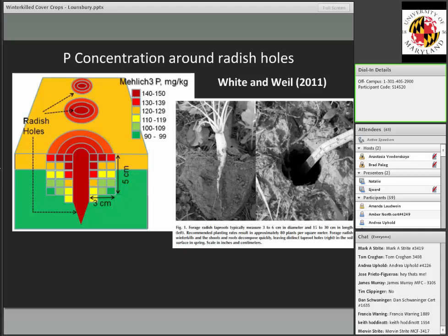So this means that it may increase phosphorus losses if there's water carrying that phosphorus down the radish hole, but it may also act as kind of a banded fertilizer. He didn't measure leaching losses or runoff losses at all, so we don't know, but radish definitely does sort of reconfigure the phosphorus concentrations in the field.